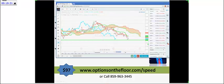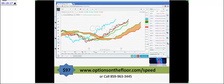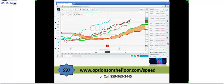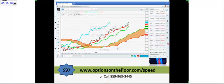ConocoPhillips, great. Love ConocoPhillips. It's headed higher. I was in July 85. I sold those way too early in ConocoPhillips. This is an oil name. All the oil names are going higher. Oil is ripping higher. Conoco looks great.